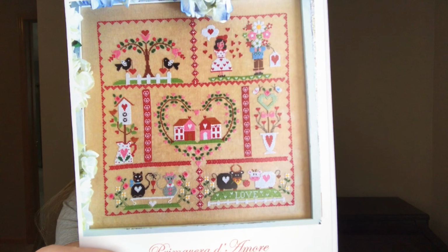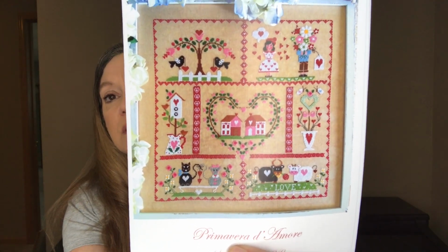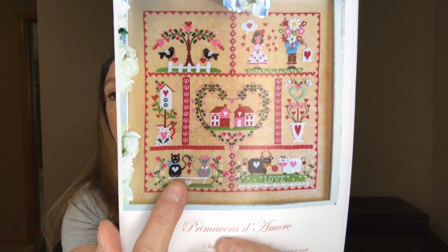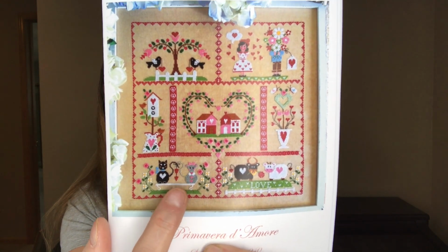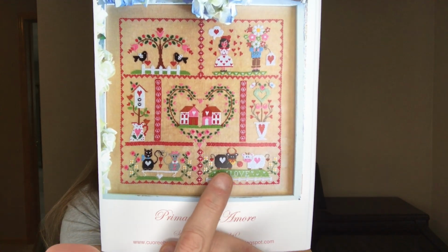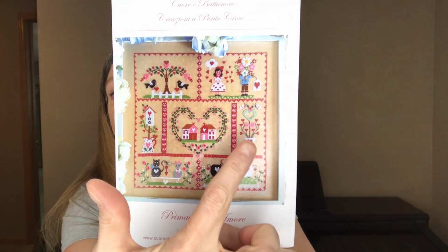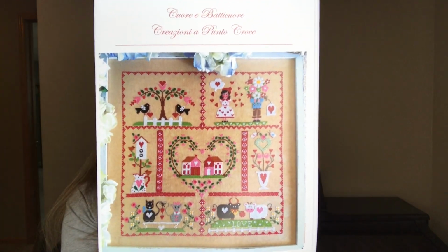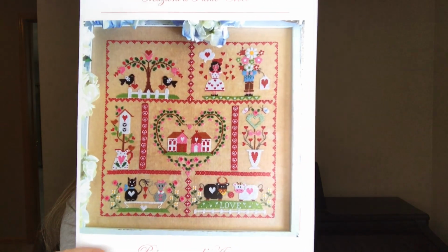And I just love, so she's got a variety of motifs, which puts this in the sampler category. It's got two little sampler houses here, but look at these little touches. You've got a cat and a mouse with the hearts and their tails touching. Yep, definitely. And the little polka dots on the watering can and the heart topiary and the little polka dots on the bird wings. And then a big, huge bouquet of flowers. So many little cute details in this.